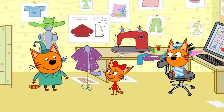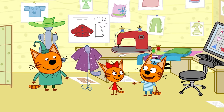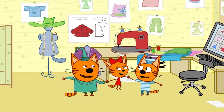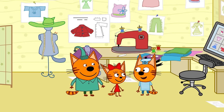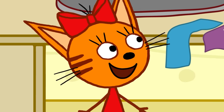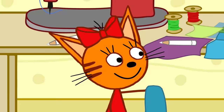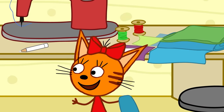Hey, why don't we help her? Let's do it. We'll help make Mommy's coat the best kitten coat ever. So awesome! Me wow! We need to add some pockets and a collar. Cookie, bring us some glue. I will draw the collar and the pockets. After that, Pudding, you can cut them out.